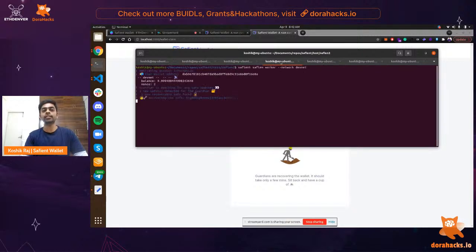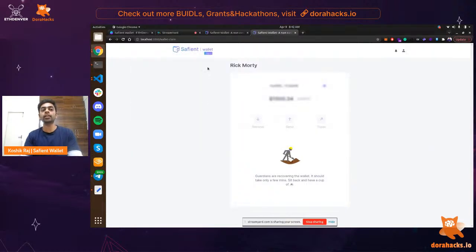As you can see, behind the scenes I'm running our own guardian locally, and the guardian has already started recording it. So it's already recorded. The guardian shouldn't take more than a couple of minutes, even on the test network.